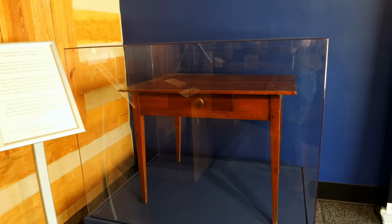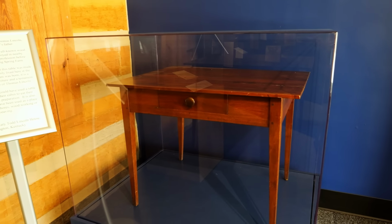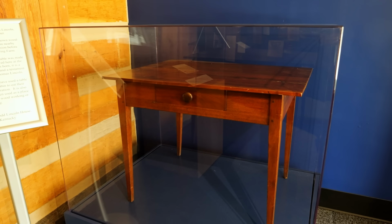I know this is kind of cool. I mentioned that Thomas Lincoln was a carpenter and cabinet maker. What we are looking at here is a walnut table that was made by Thomas Lincoln. Yeah, that's interesting.